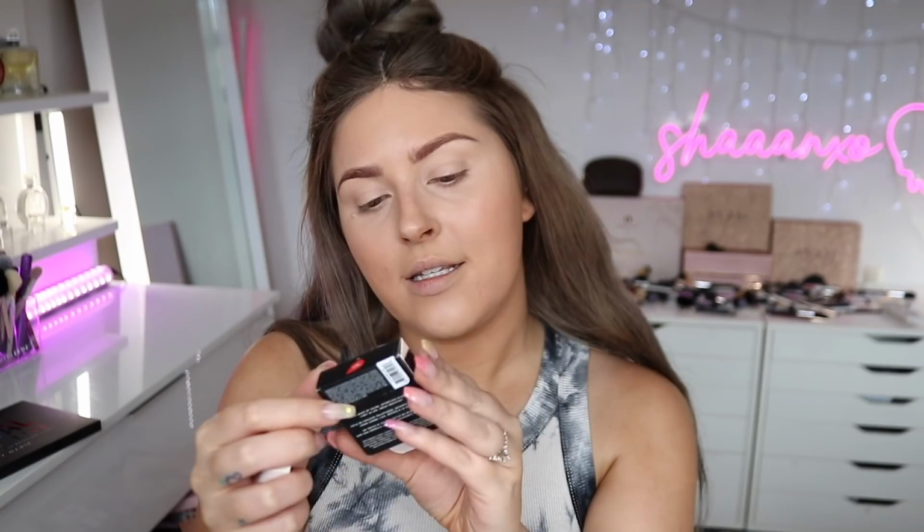I have a new color of this. This is the Cheeks Out Freestyle Cream Blush, and this is in Daiquiri Dip. Honestly, terrified. I just want to put on a little bit. I want to try it. I don't know why I buy stuff like this. Why? I'm determined to make it work.